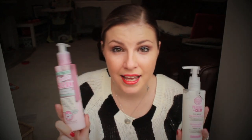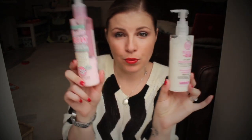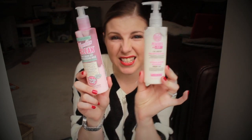I just wanted to quickly mention, this is not new, but relatively recently, Soap & Glory rebranded all of their products and they brought out new packaging. So you may recognise Peaches and Clean like this, or you may recognise it like this. And lots of people have asked, since they've redone everything, whether or not I still liked it. And I think it's identical. Some people said it was more for less, if you know what I mean. This is now £8, this was £7, but because of the bottle, this is actually the same.